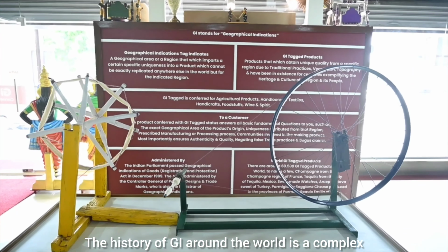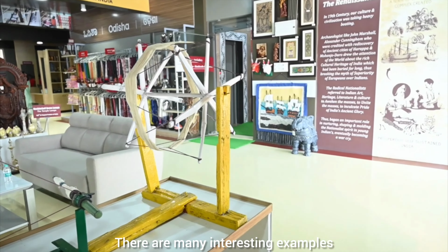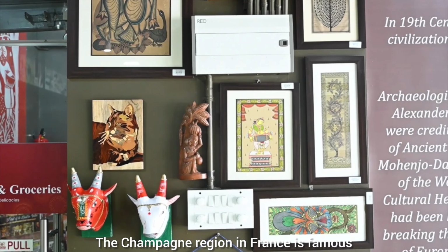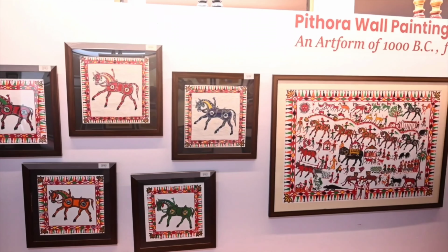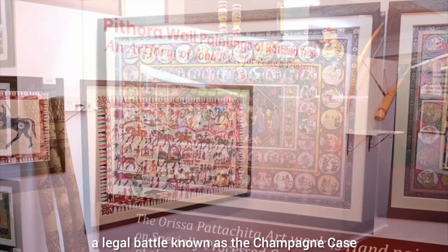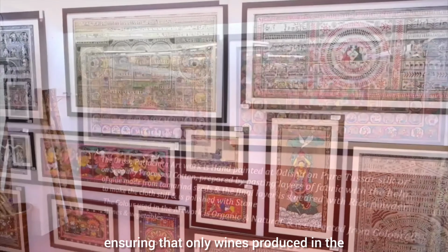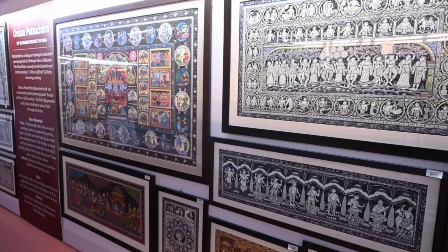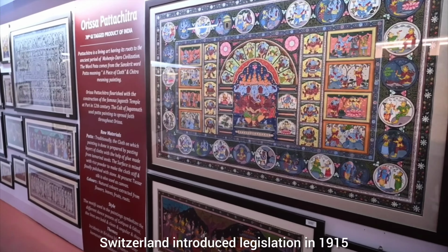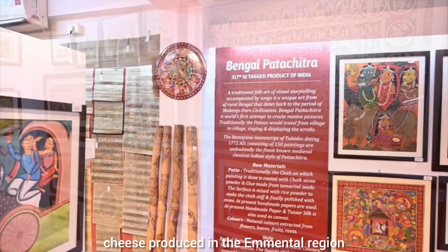The history of GI around the world is a complex and evolving one. There are many interesting examples. The Champagne region in France is famous for its sparkling wine. In 1891, a legal battle known as the Champagne case helped protect the Champagne name, ensuring that only wines produced in the Champagne region of France could be called Champagne. Switzerland introduced legislation in 1915 to protect the use of the term Emmental for cheese produced in the Emmental region.